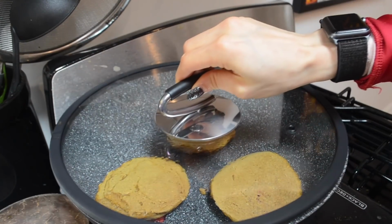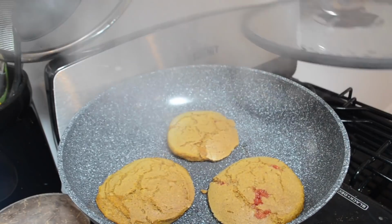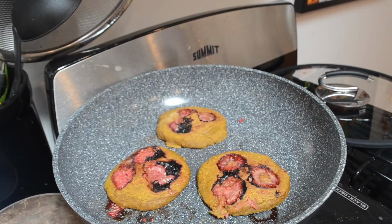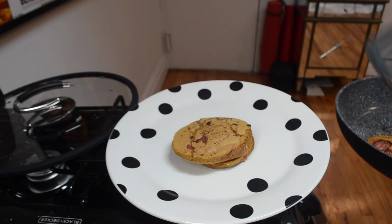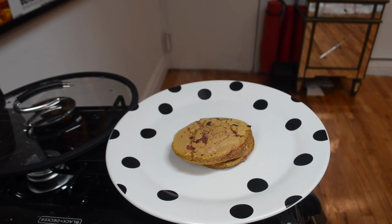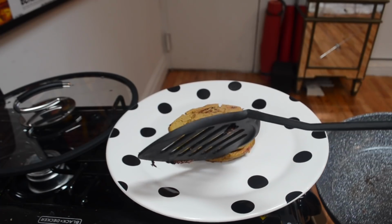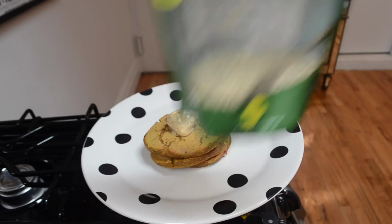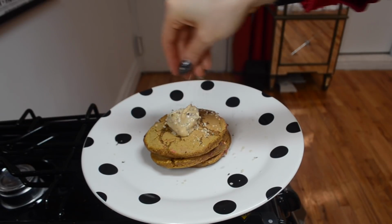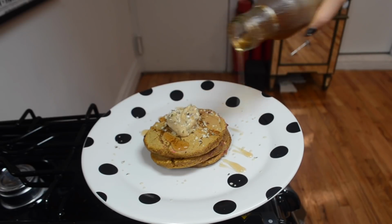And then I pressed down just a bit because the raspberries were sticking up. But then when it was time to flip them, I noticed that the jelly kind of juice kind of burns, so I peeled the burnt parts off. You live, you learn. I hadn't made these with the raspberries like that before. Pulled them all out, made a little stack, and then topped it with a big tablespoon of that blueberry cinnamon bun almond butter, sprinkle of hemp seeds, and a drizzle of maple syrup.